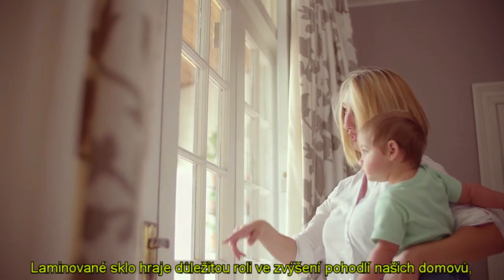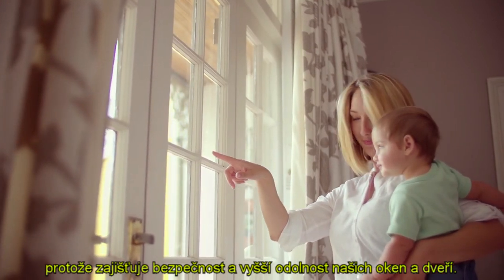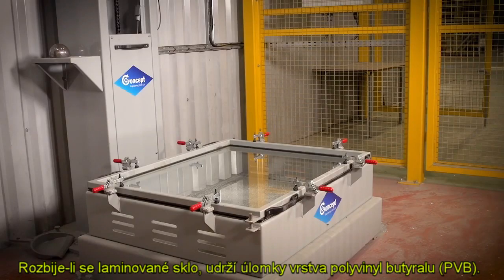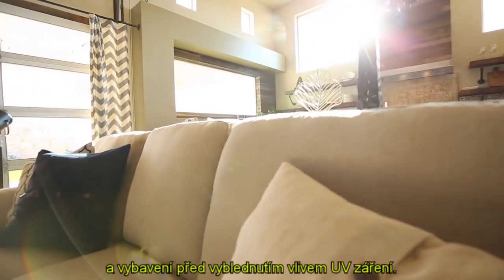Laminated glass plays an important role in making our homes comfortable because it makes our windows and doors safer and more secure. If laminated glass breaks, the shards are held in place by a layer of clear polyvinyl butyral, or PVB. This PVB layer even protects our furniture and furnishings from the fading effect of ultraviolet light.